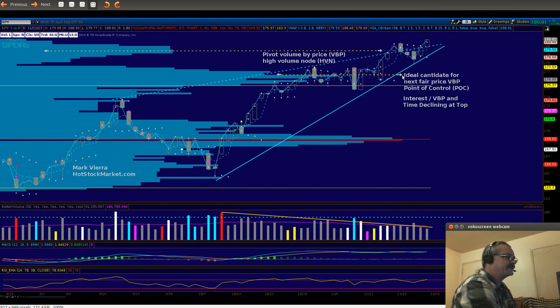This is what I'm looking at would be an ideal candidate for this point of control for the 3-month time frame to move up to. The declining volume here, as price moves up, tells me that, first of all, the fact that price moved up means that there has been a lack of supply, and that increases price. Now, the declining volume as price gets to these higher levels tells me that decline in interest means that we could very well see supply entering the market.